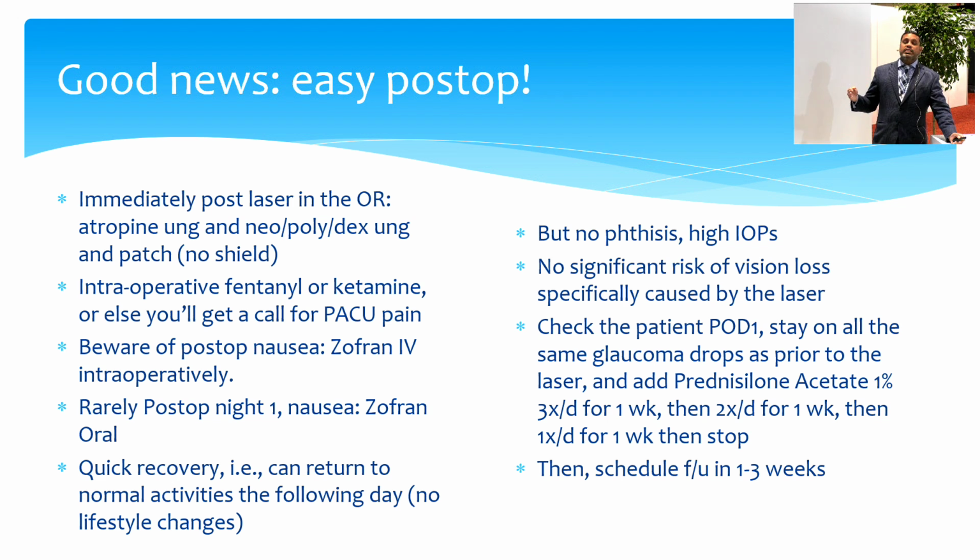There's no issues of lifestyle changes. You don't have to worry about picking up or bending over and then having a choroidal. We don't have to worry about phthisis in the long term with these folks. And the great news is they're not going to show up post-op day 1 or week 1 with an elevated eye pressure. At worst, it'll just be kind of the same as it was pre-op. You don't have to worry about significant vision loss caused by the laser itself, like we did with classical continuous wave CPC.